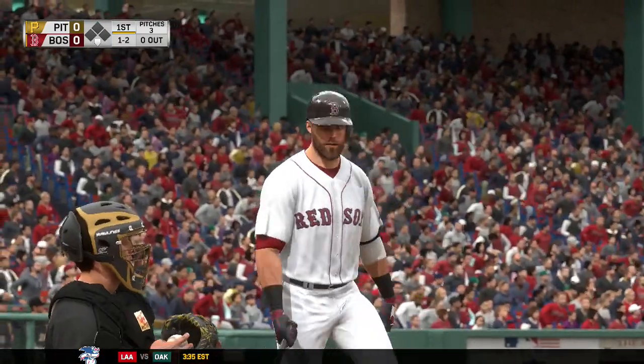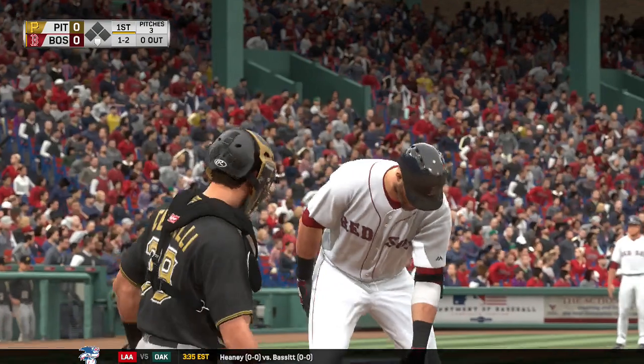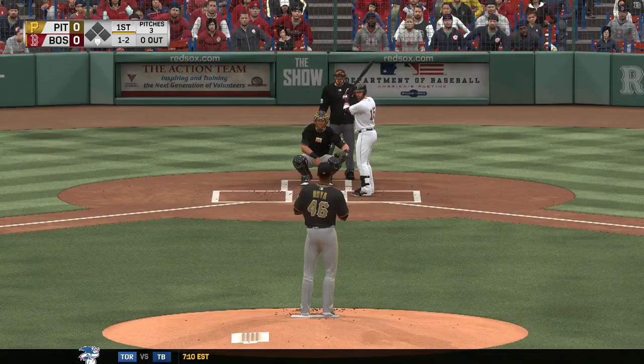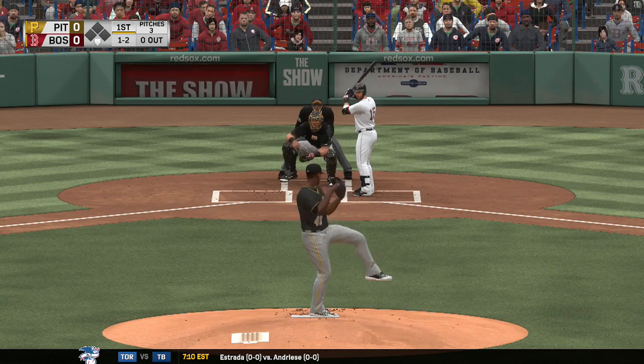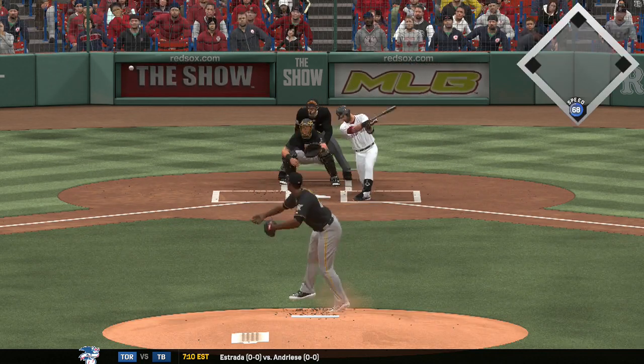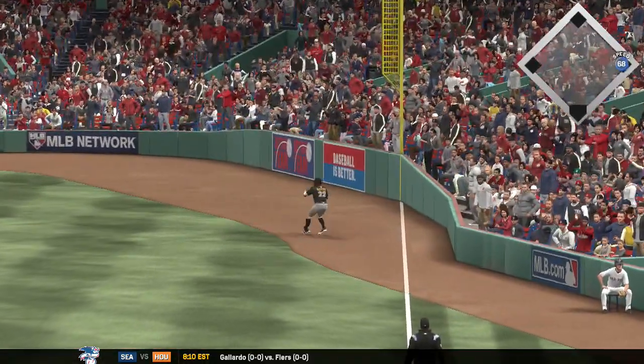Breaking ball snaps in there for a called strike 2. Well, that fooled him right there. Clearly, he was not sitting on that curveball. He couldn't pull the trigger. Takes this the other way to right. And a base hit, so the leadoff man is aboard.